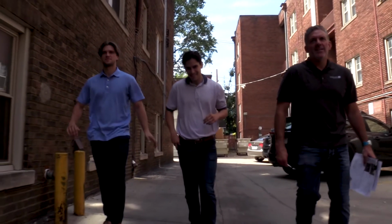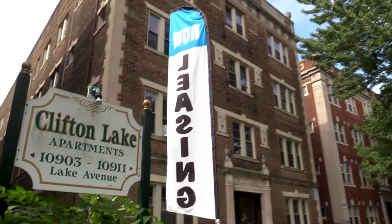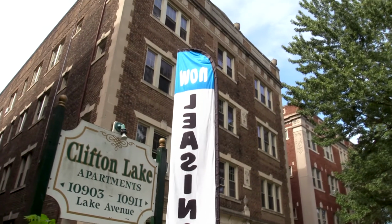The last thing that we did was we hired third-party management. This building was managed like a mom and pop building for a long, long time. And we brought in professional third-party management to basically partner with us to manage leasing, lease terminations, move-outs, kick-outs, evictions, and leasing up the units, as well as handling all of our maintenance and trouble tickets.